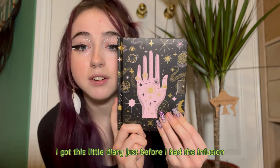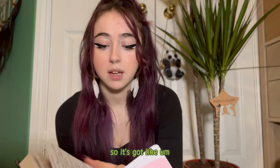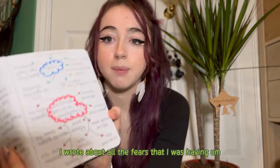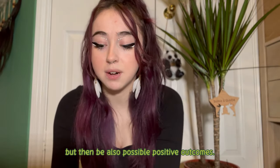I got this little diary just before I had the infusion because I wanted to document everything. In the beginning I wrote about all the fears that I was having, but also the possible positive outcomes.